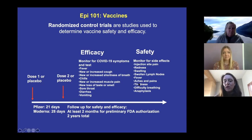Those include three different categories of side effects. Local events are things that would happen at the injection site, so in the arm where the vaccine was injected. That includes pain, redness, and swelling. The second category of side effects is systemic events. Those are things that you could feel in your whole body, things like fever, aches and pains, tiredness. And then there's a third category of side effects, which are called adverse events. These are sort of unexpected or unwanted adverse effects, and they would include things like anaphylaxis, difficulty breathing, or any other thing that may be caused by the vaccine itself.